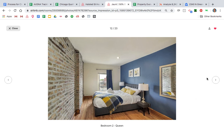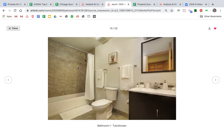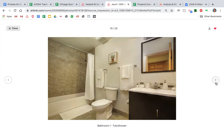But that's something that I would use to put down this listing and put up what I would do with my listing, right? So I would use that as a feature.